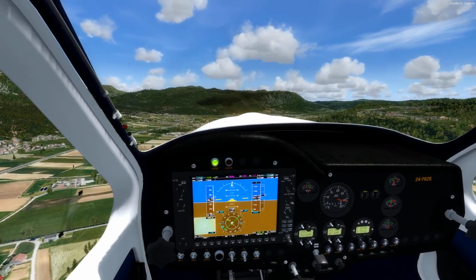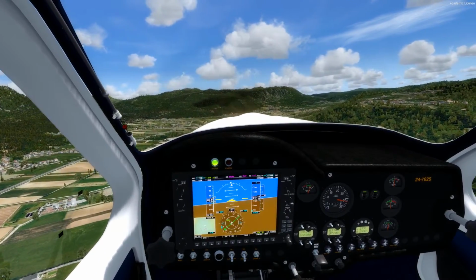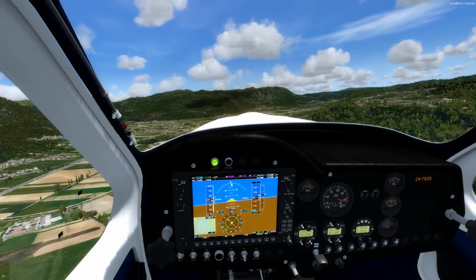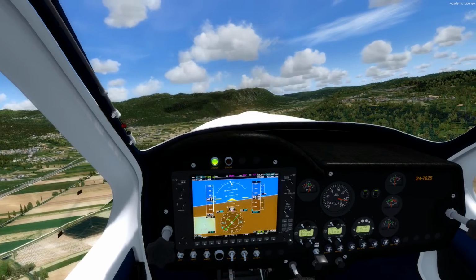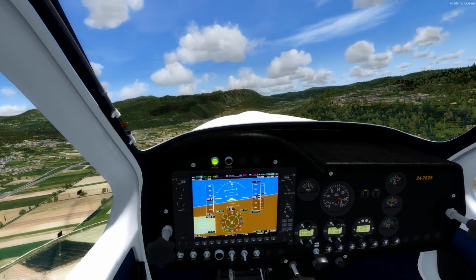Sierra Golf Papa, continue VFR QNH 1010, report overhead Razrta. Continuing VFR QNH 1010, and we report overhead Razrta, Sierra Golf Papa.